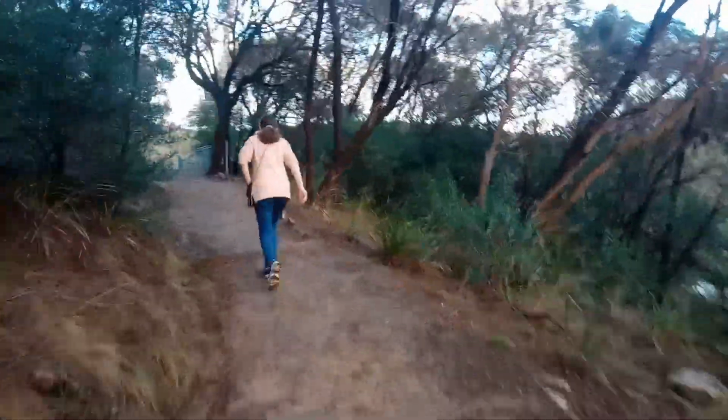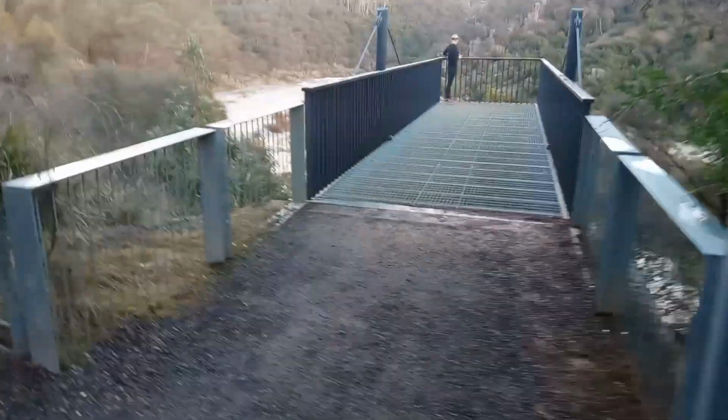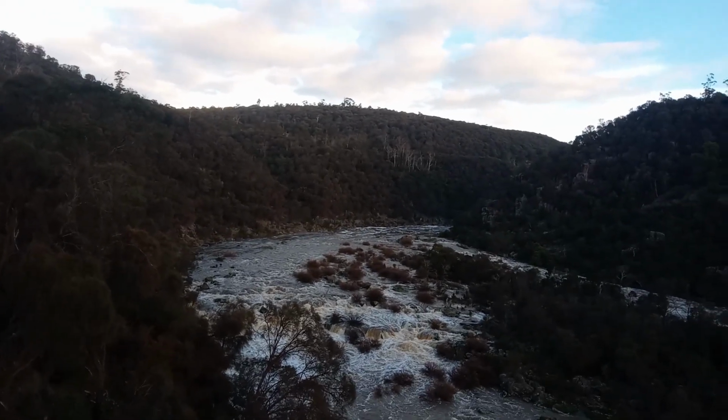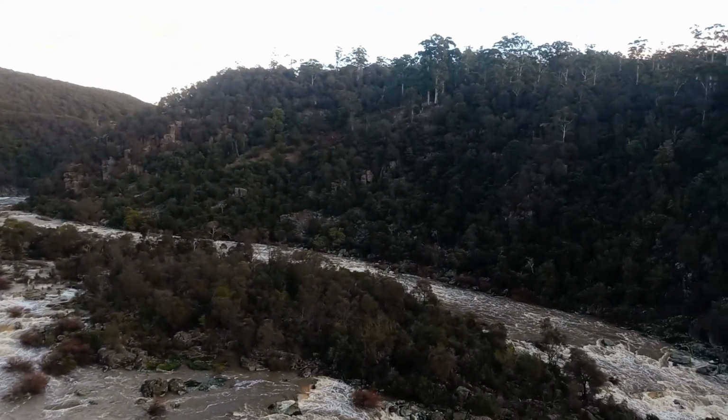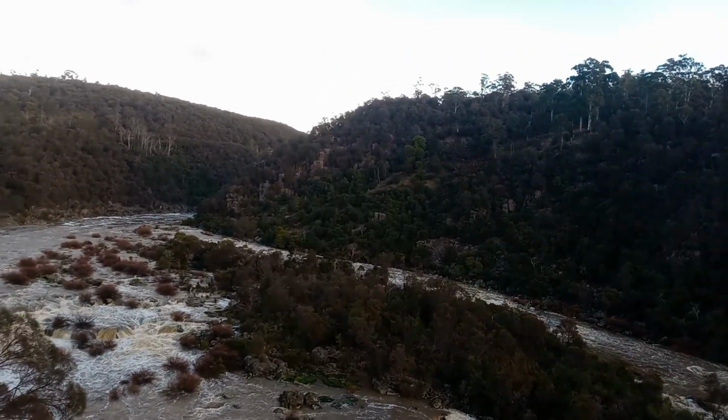Now this is where the track next to the river starts to turn into the bush, I think. So, we've got a sign, we've got a seat, and we've got a lookout. Now you might think this looks a little bit familiar. A couple of years ago, we did a vlog at the Trevelyan Reserve. We went to a lookout.